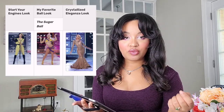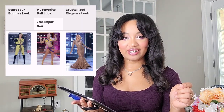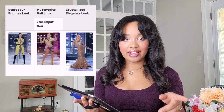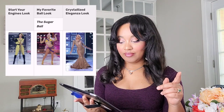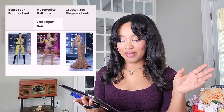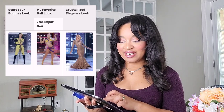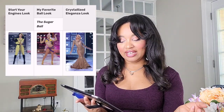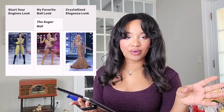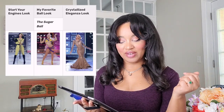So for Anitra's favorite ball, she picked the sugar ball. I'm not into this look. On the episode, it looked better on the runway, it did, but this photograph makes it look even worse. I mean, not that it was all that in the episode, I'm sorry. Once again, the concept was there, the execution didn't do it for me. If I saw this in a pride parade, I'd be like, okay, work girl, cute. But as far as like, no.